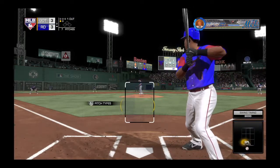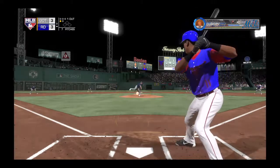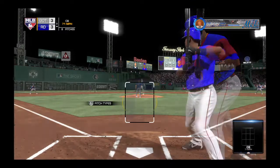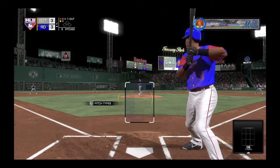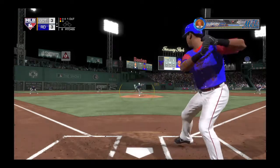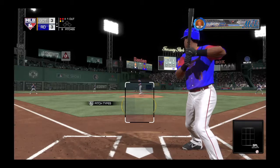Beautifully thrown splitter right there. High 80s, down in the zone. Looks like a fastball coming in, and then it just drops off the table. You can get a lot of swinging strikes with that. A 1-1 count. Here's the pitch. And he'll come back with 1 in the dirt as the count moves to 2-1 now.